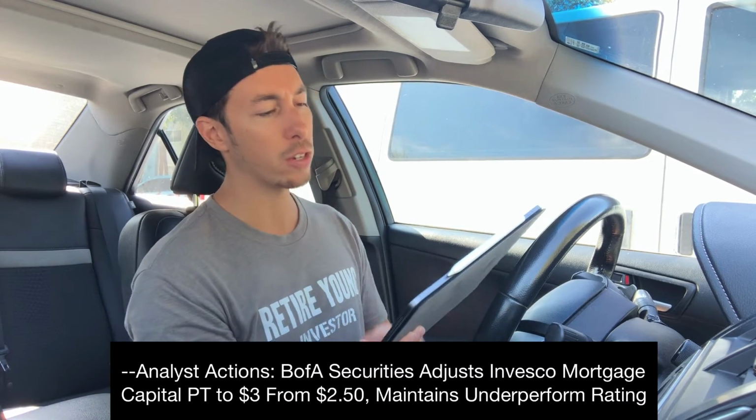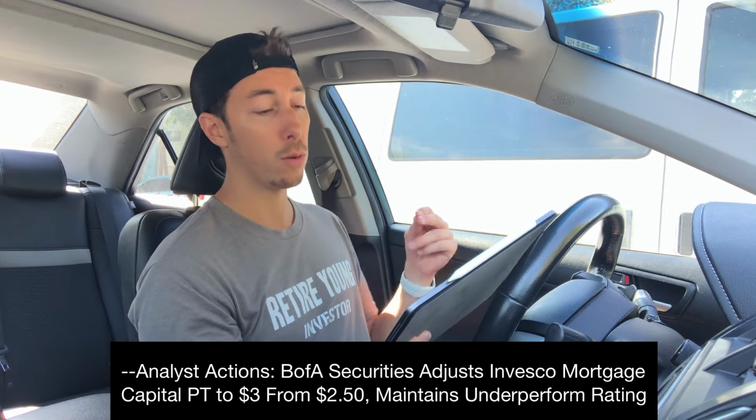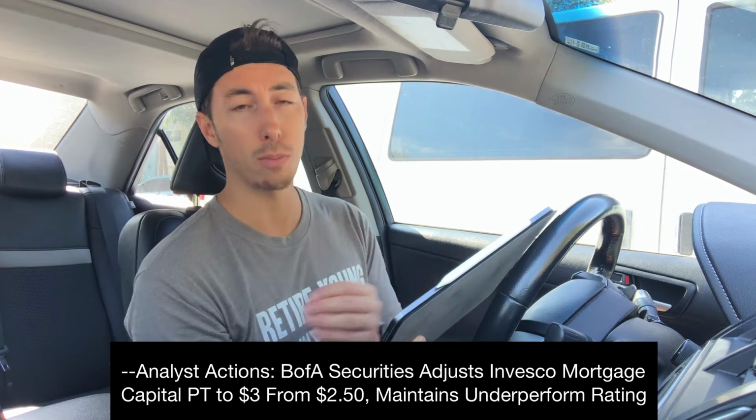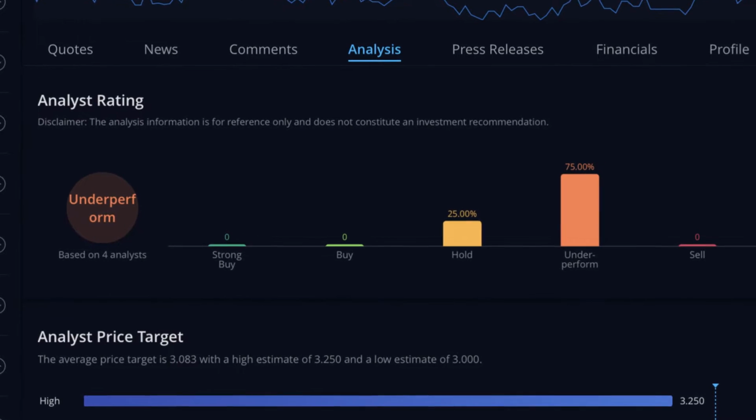Let's take a look at this article. Analyst Actions: Bank of America Securities adjusts Invesco Mortgage Capital price target to $3 from $2.50, maintains underperform rating. So they raised the price target from $2.50 to $3, but it's still rated underperform, which I would prefer not, but it got beat down from Rona season. Looking at Webull analyst ratings, it also has an underperform rating of 75% and a hold of 25%. So this sector is beaten up, and it may take a little bit longer for them to head up.